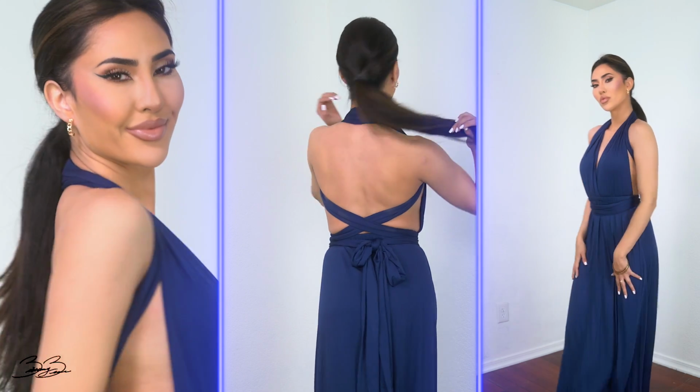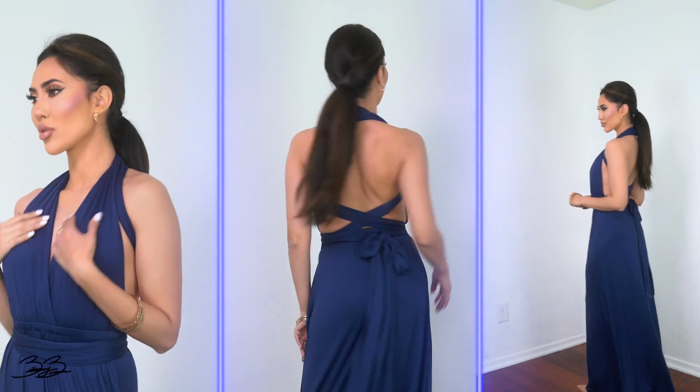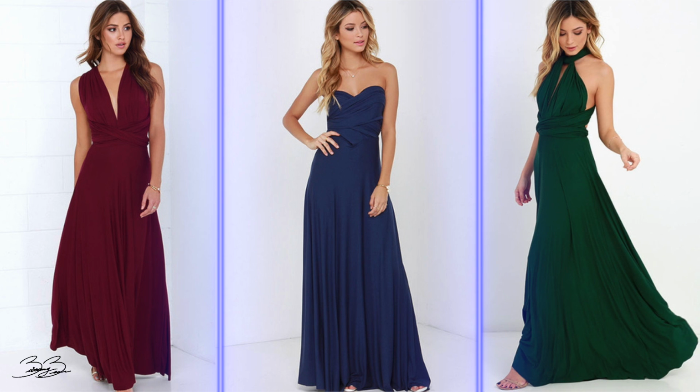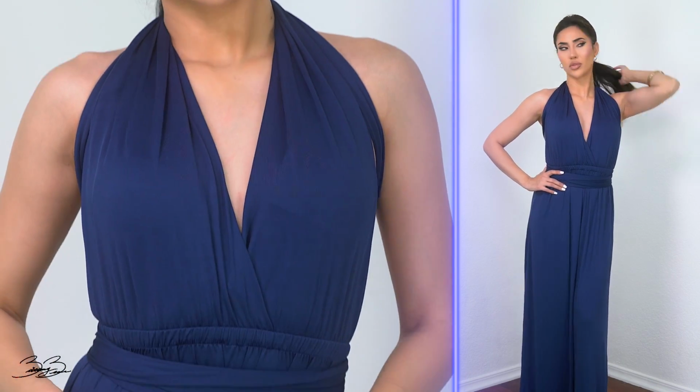This dress also, I believe, came in multiple colors, but I went ahead and chose this nice royal blue, and I think this is perfect whether you're a guest of a wedding or your bridesmaids. You can pair it up with some cute accessories. I did some gold accessories, and then I went ahead and added heels, but you can also do wedges to make it more casual.